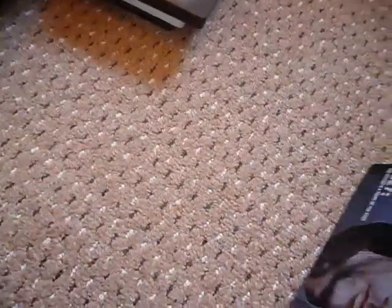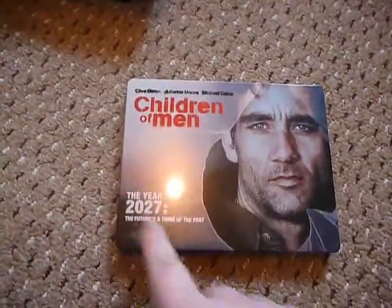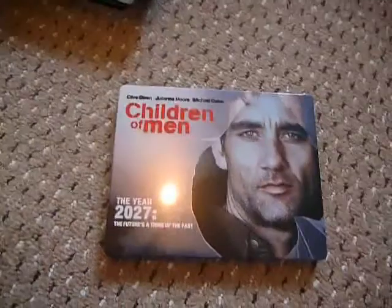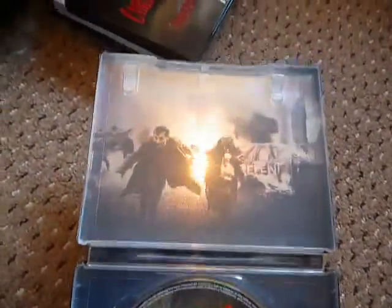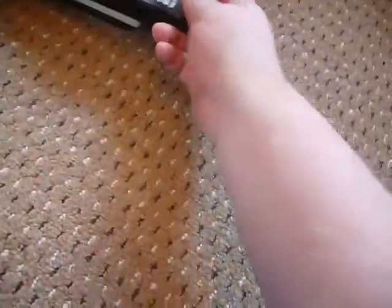So goodness knows how many they made, but certainly not 4,000. Second one is Children of Men. Again, nice glossy finish here, and some sort of odd but pretty cool back artwork there. Not odd for the film, but odd in general. I really like this film. It's good stuff. I would recommend picking up this steelbook if you're a fan of the film.